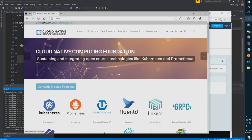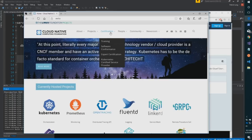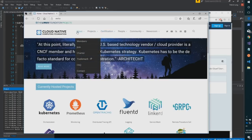If I can find the right page. It's under About, okay. Oh, right there, the first one.